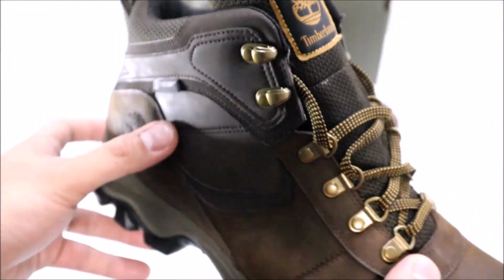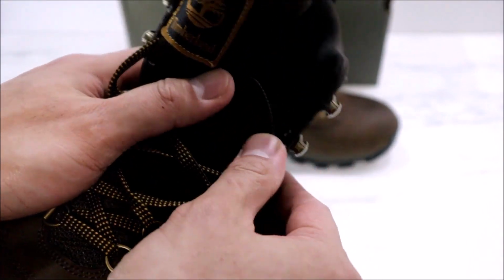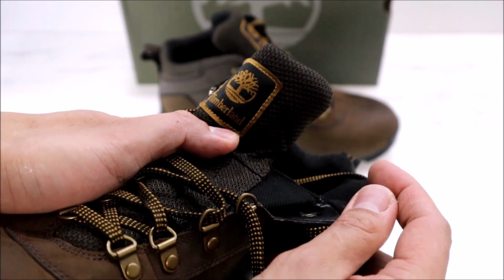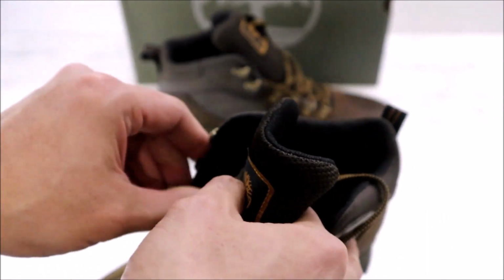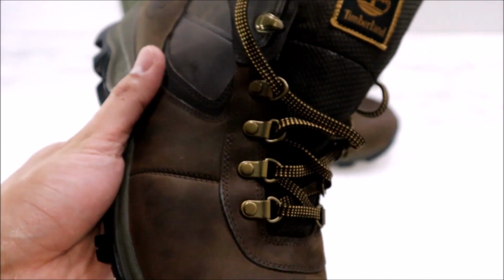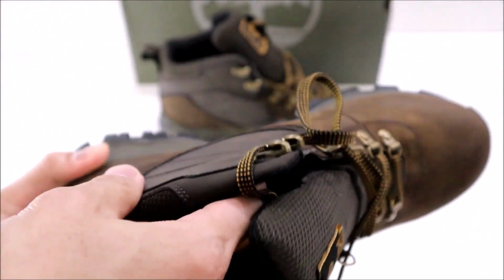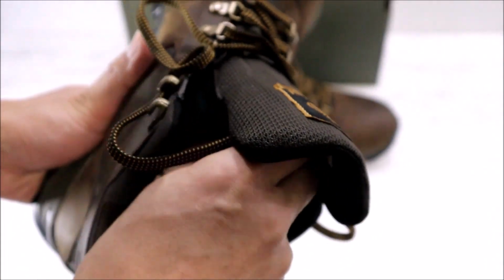It has a fully gusseted tongue style that keeps debris and water out. As you can see, it's this feature here that a lot of people often neglect to check. It's an important feature to consider when you're buying boots that are meant to be waterproof or water resistant. It has that anti-fatigue comfort technology that provides all-day comfort. Timberland is pretty much referring to their insoles, which is this one here.